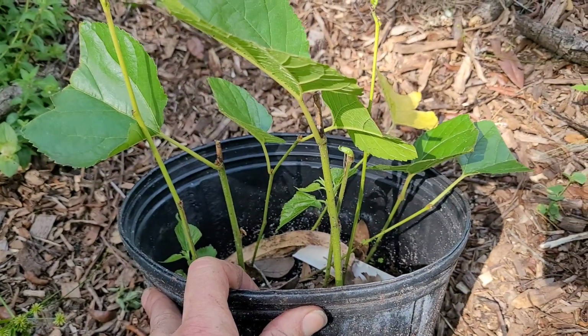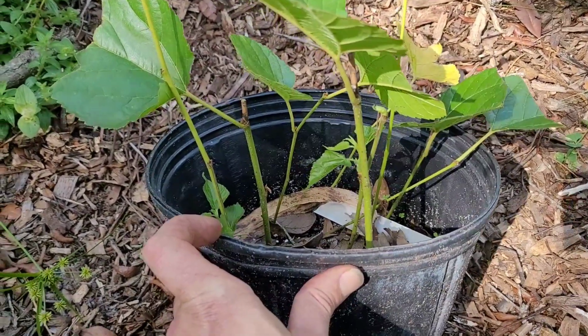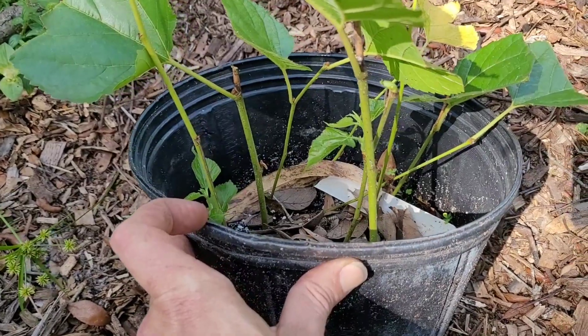Thai dwarf mulberry. A few weeks ago when my tree was fruiting, after I got done picking the fruits off there, I took some cuttings. Maybe 2 weeks, possibly 3. I don't know. Time is going by quick. Somewhere in there, 2 to 3 weeks anyways.